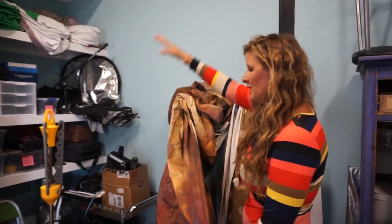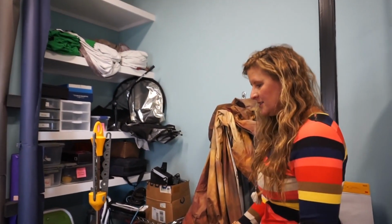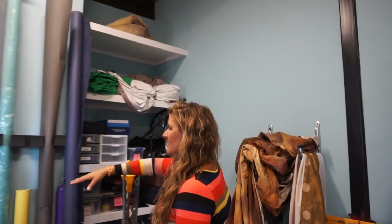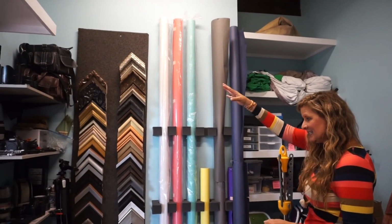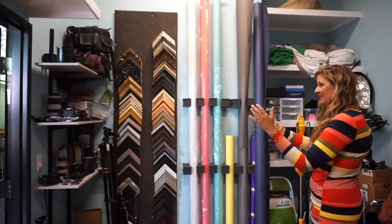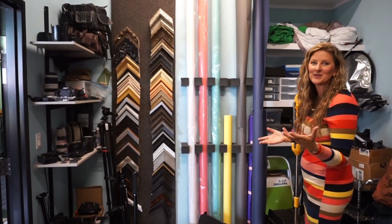And then all of our other equipment here, extra chairs, extra paper rolls for our paper rack, more frame samples, and then all of our lenses, camera bags, equipment goes in the corner. So we can always find what we're looking for.